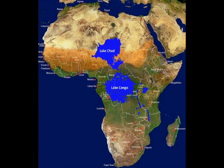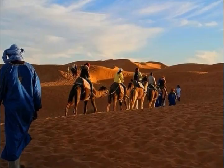teeming with life. In 1957, an expedition led by French ethnologist Henri Lhote turned up cave paintings of giraffes and elephants, and since then scientists have postulated that the Sahara has alternated between wet and dry periods during the last 300,000 years, and as late as 7,000 years ago, cattle, sheep, and goats roamed over the green savanna of the Sahara.